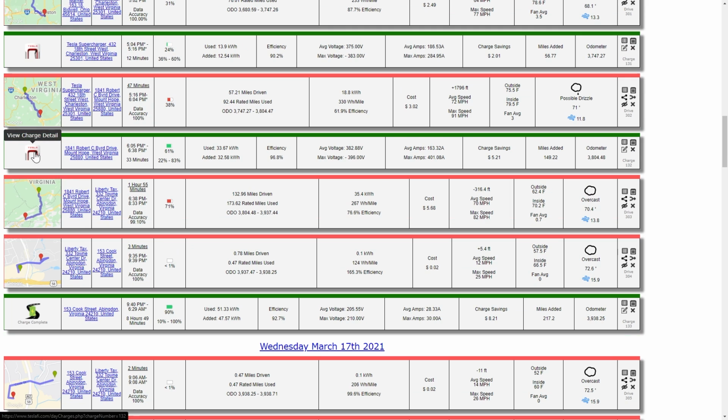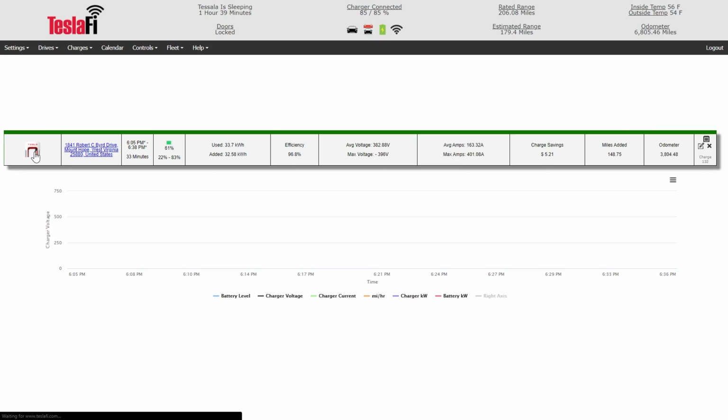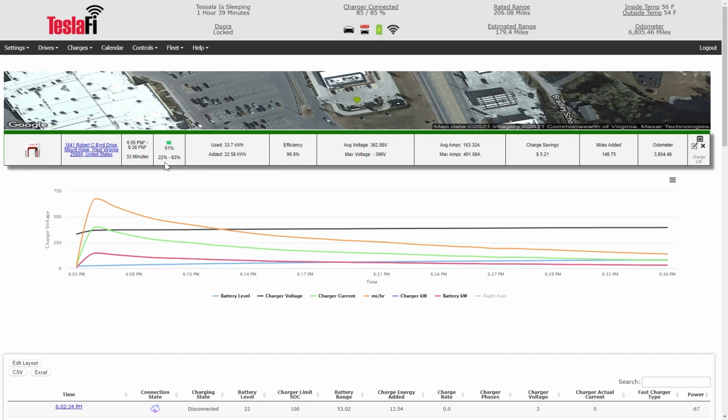Let's take a look at this charge right here. We put 61% in at the supercharger. We showed up with 22% state of charge and left with 83. You can see at the beginning, the car was taking 148 kilowatts, so it was charging at just about its maximum rate. But by the time the car hits 50% charge, you're at about half the maximum charging speed, so 76 kilowatts. And then by the time we left at 82%, we're only at 31 kilowatts.